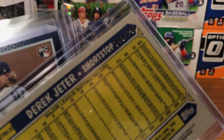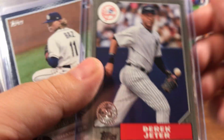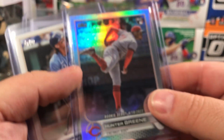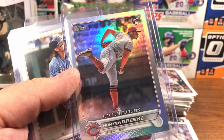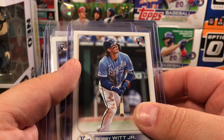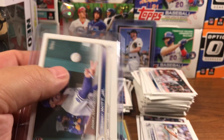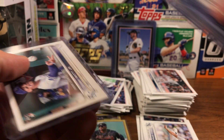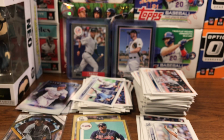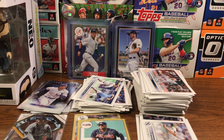And we hit the Derek Jeter 46 out of 299, I guess, black 87. Shane Baz blue, another rainbow foil of the rookie debut of Hunter Green. We hit the Bobby Witt base, Julio Rodriguez rookie debut, and Bobby Witt base. So comment down below, guys, but there you go. Look at that. Two numbered cards out of two hangers. Absolute fire. Love hanger boxes.